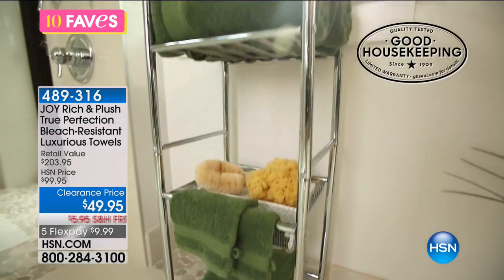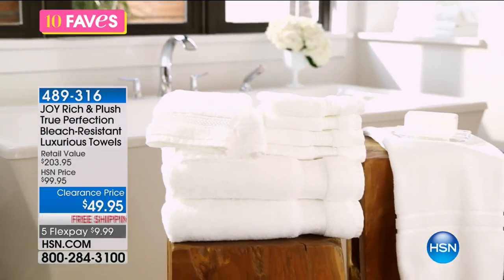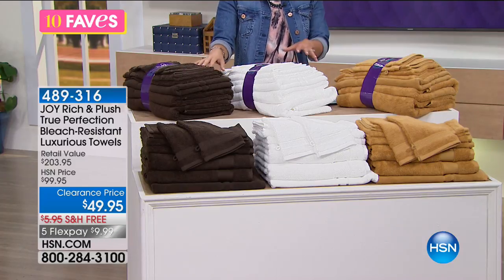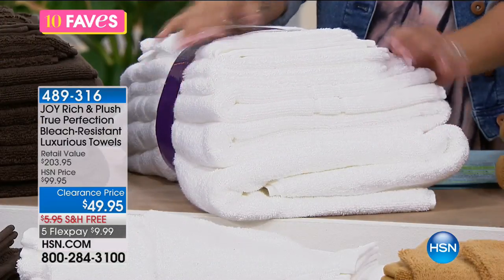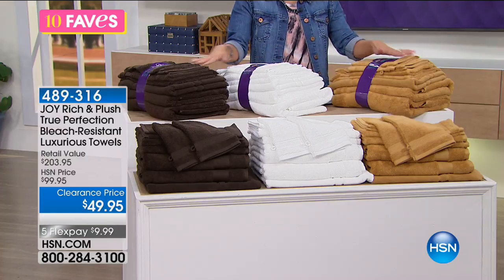So everything you need, and it's $49.95, and you have three colors left to choose from, because these are so hugely popular. But we do have the espresso brown, which is a nice, deep, rich brown. We have that bright white. Think about your bathroom would just look like a spa with all white everything. And then there's also the rich gold. So this is a really nice fall palette as well.